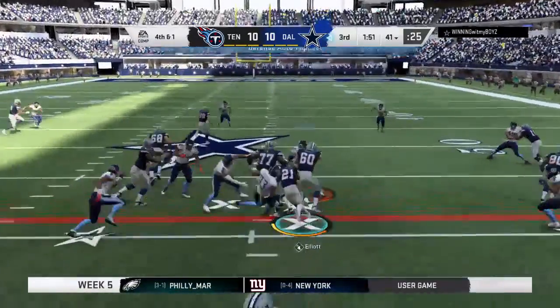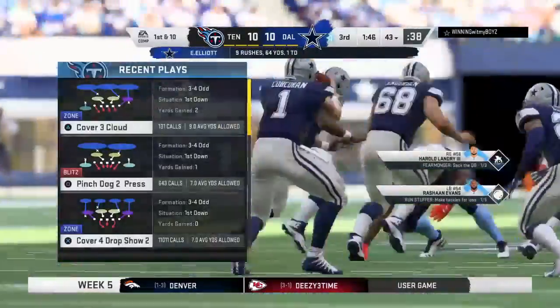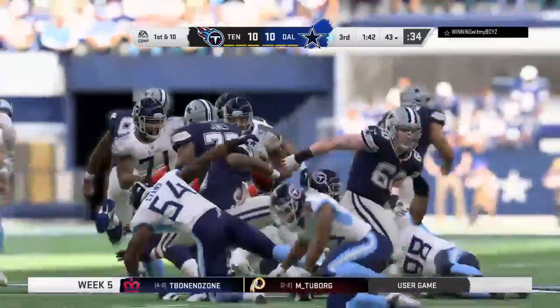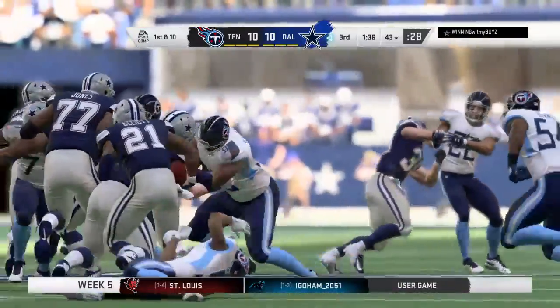They'll run it with Elliott. And he's taken down at the 43, but not before picking up the first. They only needed a few inches, but still some anxious moments there, but they do convert on 4th. 1st and 10 at the 43-yard line.